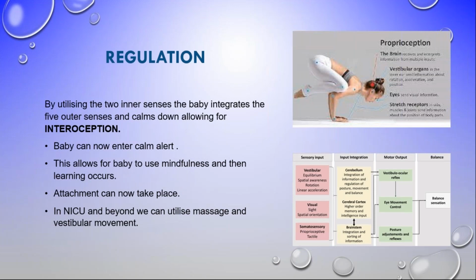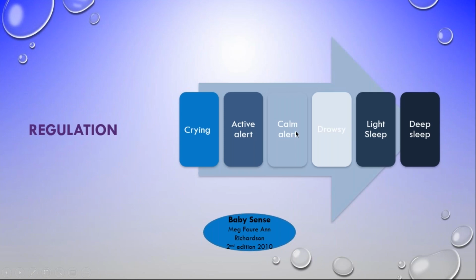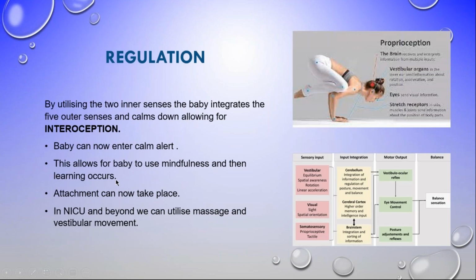So the baby can't do that. I can't say to the baby, "Hey, listen, baby Izzy, breathe in, breathe out." That's not going to happen. I have to regulate the baby. When the baby enters calm alert, that's where we would feed babies. It can do it mindfully and learning occurs. And this is also when attachment to the parent occurs. And in neonatal intensive care, we can utilize massage and vestibular movement to enter calm alert.